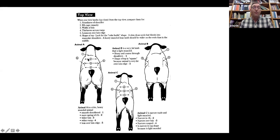That means they don't have a lot of muscle. They probably don't have a lot of condition. They definitely don't have as much muscle popping up on the top, coming up to the spine. If they're really round on their top shape, that usually means that they're carrying a lot more fat. As they start to deposit fat up at the top along the edge of the spine, they have a rounded look as opposed to a square look over their top.